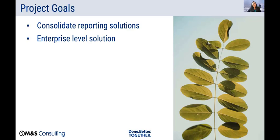They also wanted an enterprise level solution, again, to sort of formalize some of these processes so that people were able to trust the data and look at these numbers and understand where it's coming from. One of the key things is, if users are manipulating data from different sources, a general question comes up as to where this is coming from, right? So something that was an enterprise level solution.